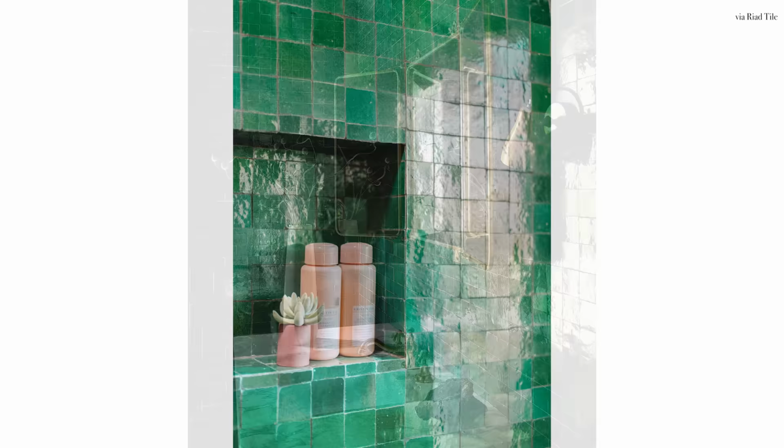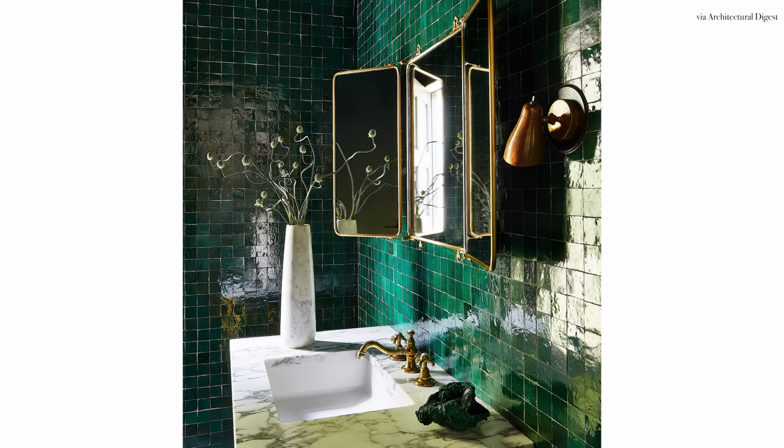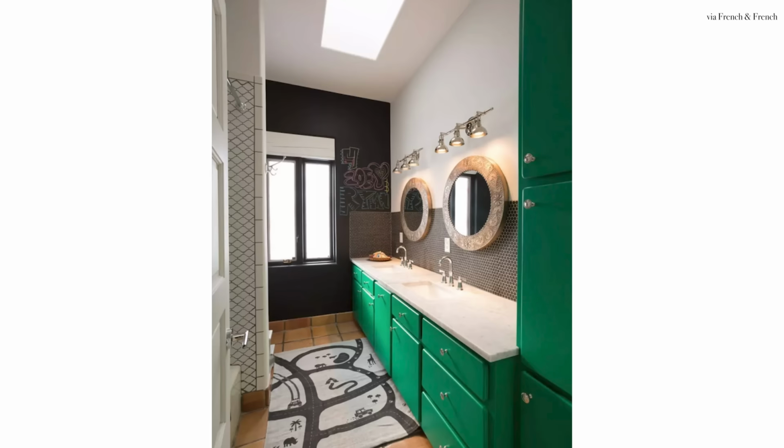So the minute that you put this in a bathroom, oh my gosh, the bathroom is going to feel like this gorgeous jewel box. I've also seen really bright, beautiful green cabinetry used in the bathroom. I think the bathroom is one of those spaces in a home where you can go really wild. Since it's contained to a smaller square footage, the smaller the space, the bigger you can go with your design.